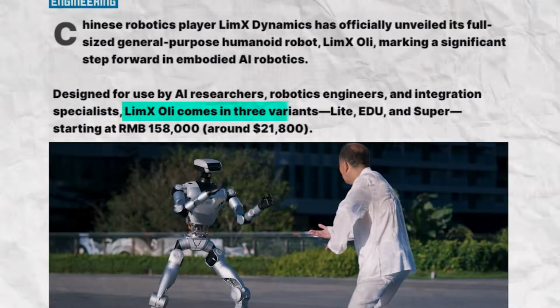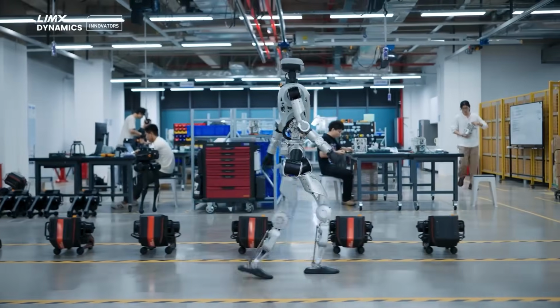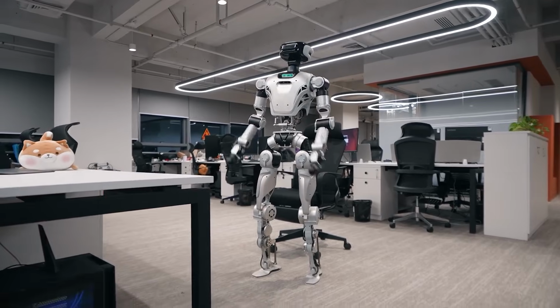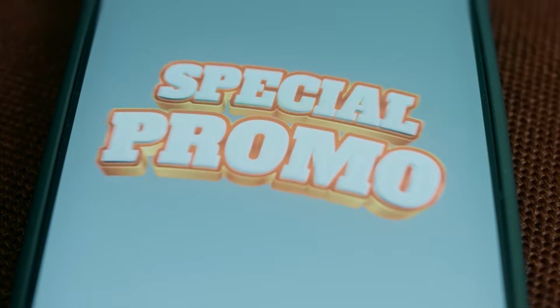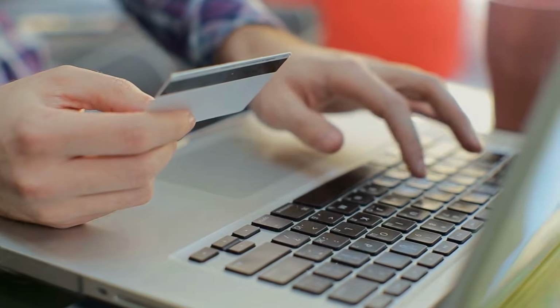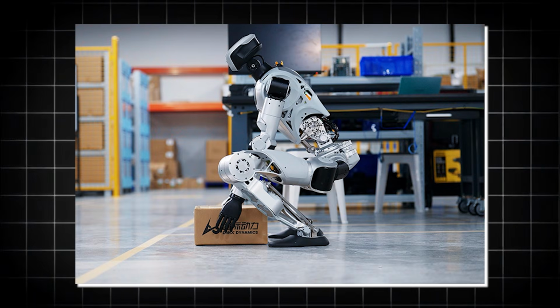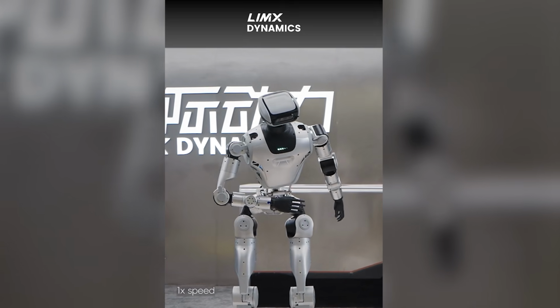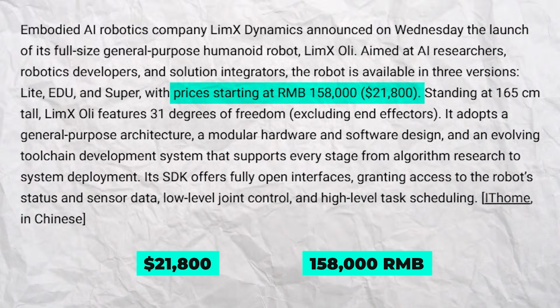LimX Oli comes in 3 flavors, Lite, EDU, and Super. The Lite version is for entry-level use, probably great for basic prototyping. EDU is aimed at educational institutions and AI research labs, and they've even got a promo where the first 50 buyers of EDU get a TRON 1 bipedal robot for free. Then you've got the Super model, which is the full kit for professional developers and integrators. Pricing starts at around $21,800 or 158,000 Chinese yuan.